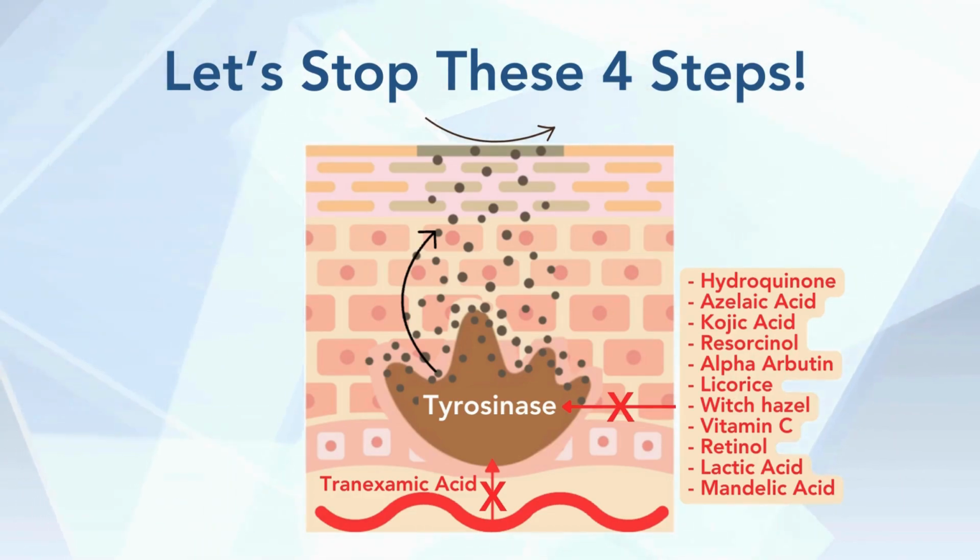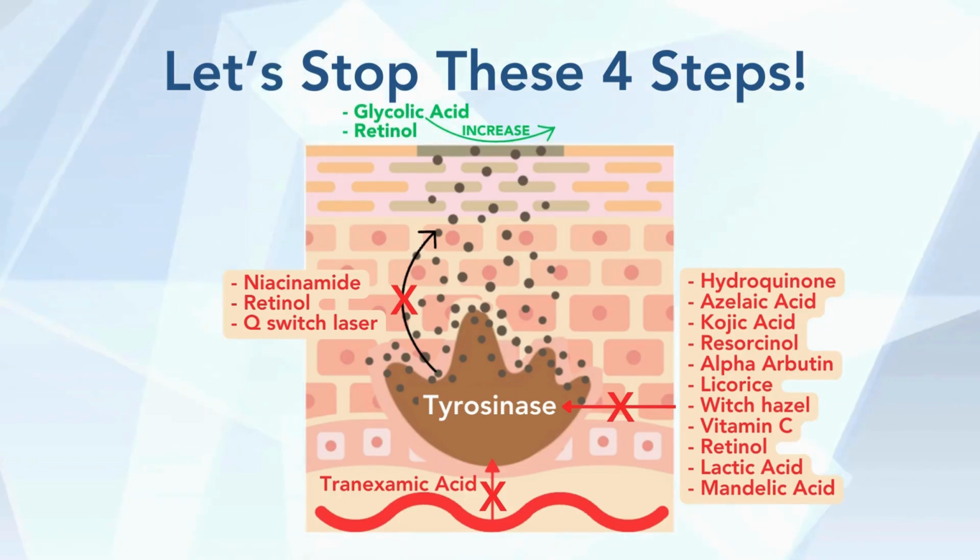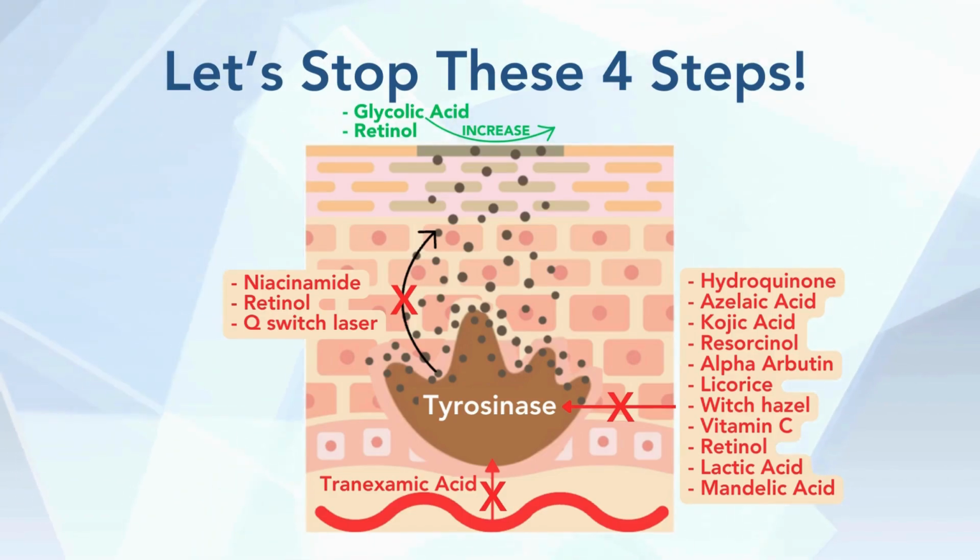Many of these are over the counter. Hydroquinone is the gold standard. Also, niacinamide decreases the transport of the pigment up to the very top of the skin. And also, glycolic acid, retinol, that just increases sloughing of the dead skin so the skin looks lighter in appearance.